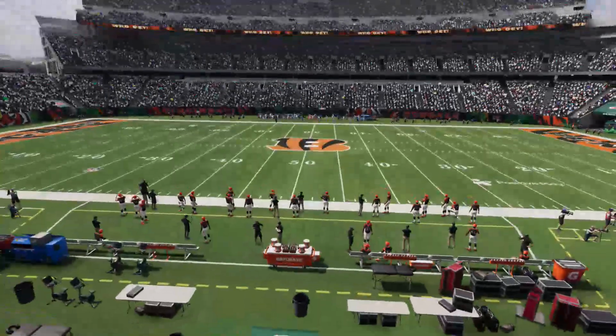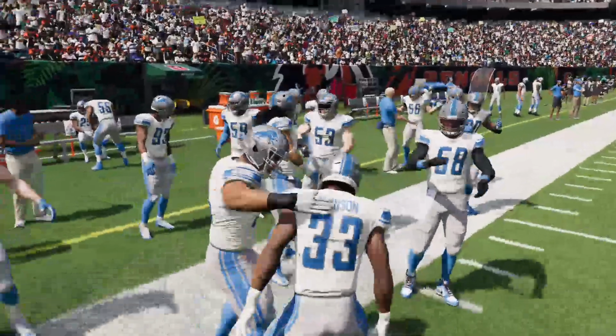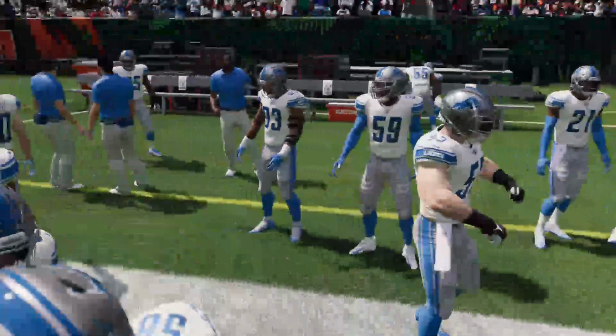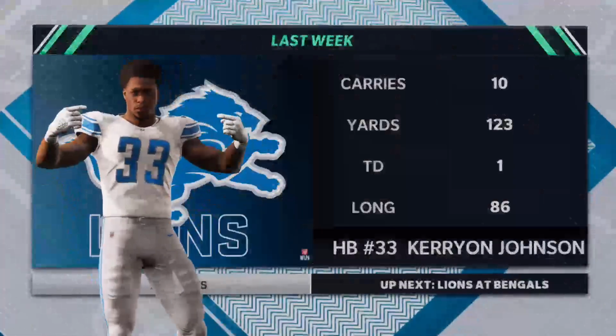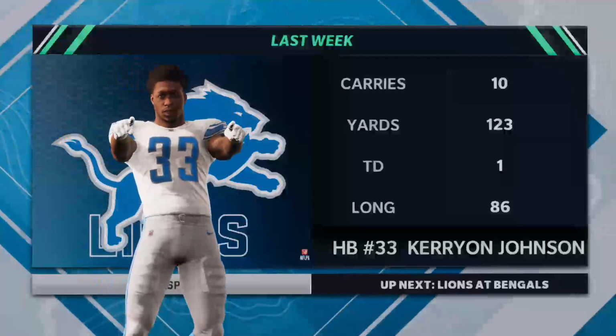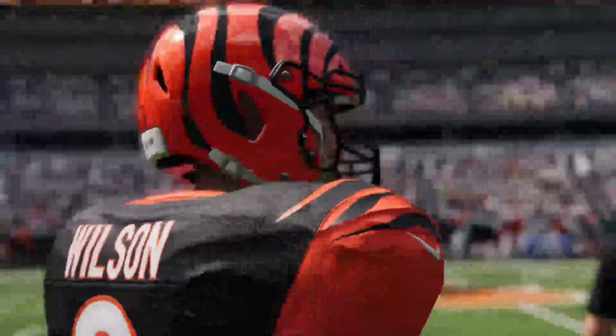From the banks of the Ohio River, there's a look at Paul Brown Stadium here in Cincinnati, Ohio. Nothing like the fanfare of introductions to an NFL game, and that was in evidence a moment ago. Fireworks, pyrotechnics, you name it. This crowd is ready as their guys get set to match up between the Detroit Lions and the Cincinnati Bengals.